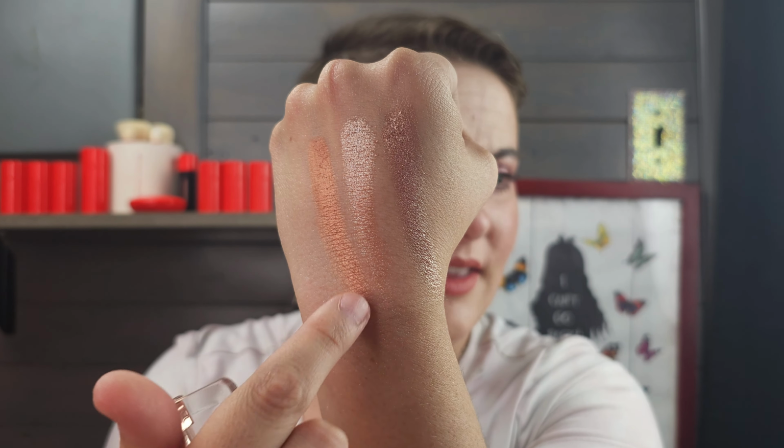I mean, yes. I love the Starlit palette. Really beautiful bronzy pink color story. It's incredible. So gorgeous.